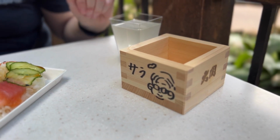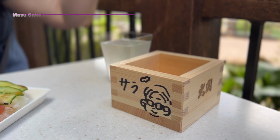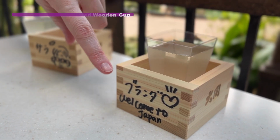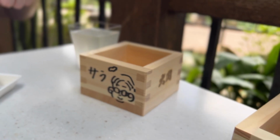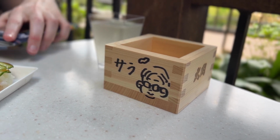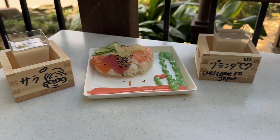And then also, we cannot wait to show you the cutest things we got at the festival. Little sakes. They personalized them with our names, but then also put fun stuff in there. The cast member was awesome. I did not get her name, but she was amazing. She was like, oh, I'm going to do some fun drawings. They always are so nice in the Japan Pavilion. But what a great souvenir.